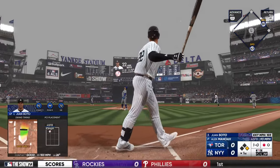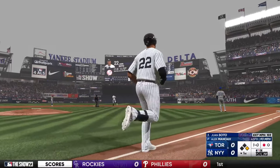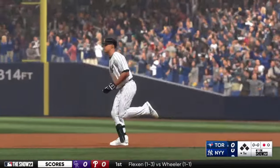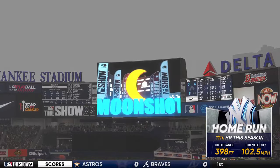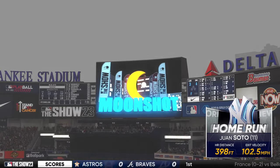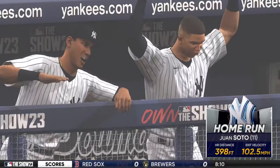High fly ball, pretty well struck out towards right center. Way back there. And that ball is gone. Juan Soto goes deep, his 11th of the year. Just like that, they move in front. It's 2-0. Chris, he's homered in back-to-back games now.